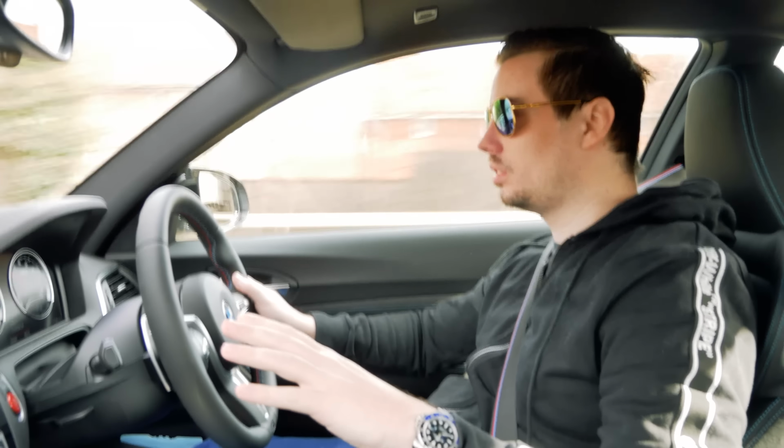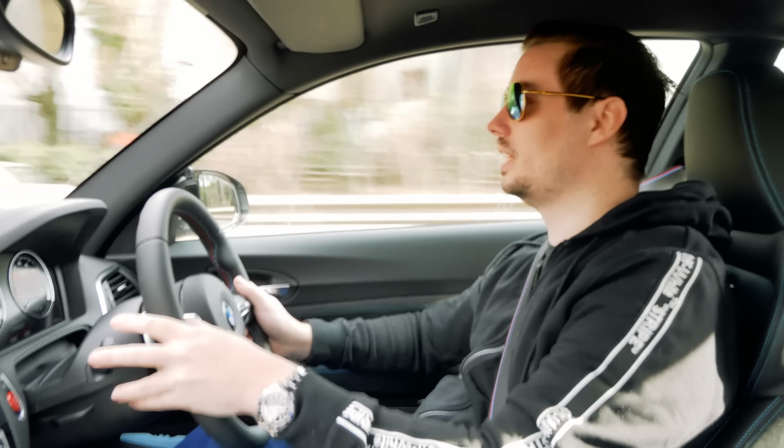Sideways all day long. It's so torquey, and it's beautiful. And it reminds me of my M3. This car is good enough for me to forget about my M3. I can't believe I'm saying this. It does everything. It does everything I want in a car.